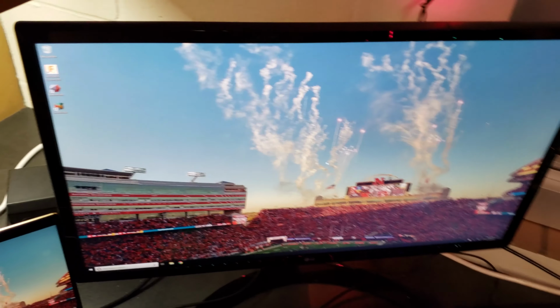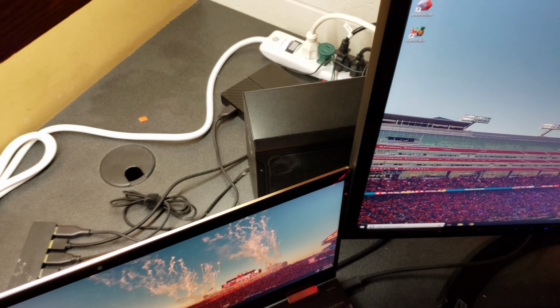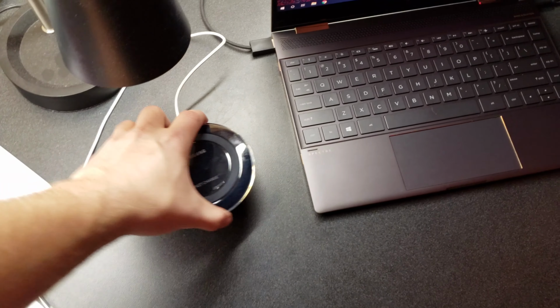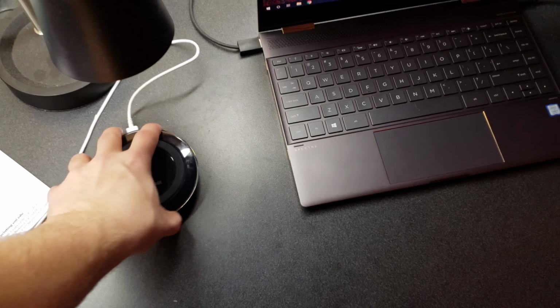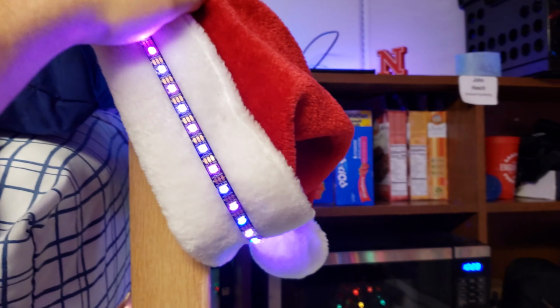27-inch monitor, and I've got the external graphics card back here, which I utilize mostly for video editing, but it also does fairly well in gaming. And over here, I've just got the little wireless charger for my phone, and that just kind of stays on the desk. So I brought this hat, which I did a video on, and I've worn this around campus a little bit. You only get a few goofy looks, so it's not too bad.